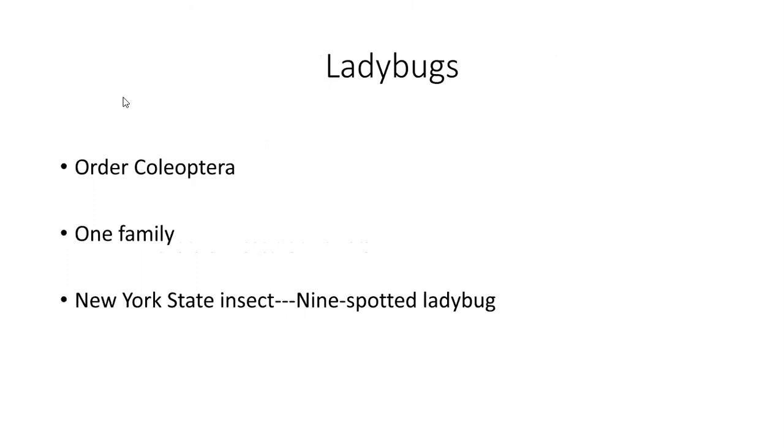But I wanted to emphasize that we're talking about ladybugs today. The insect world is divided into different large groupings. Those are called orders. All of the beetles, and beetles are one of my favorites, are in the Coleoptera order. Then ladybugs specifically have their own family. And as I was researching to put this together, I found out that there are about 500 ladybugs in the United States and more than 5,000 ladybugs worldwide, and they're all in one family. As you may know, the nine-spotted ladybug is the New York State insect. Unfortunately, they're not as common as they once were here in New York.